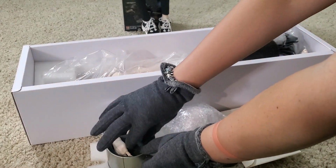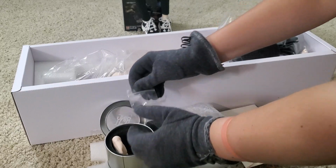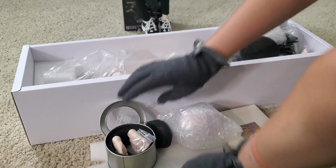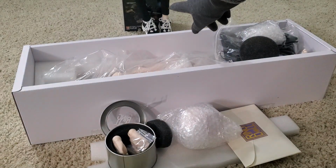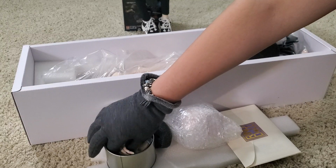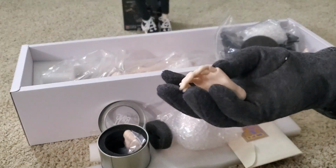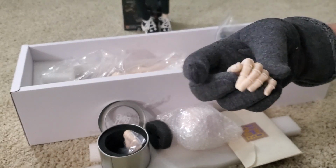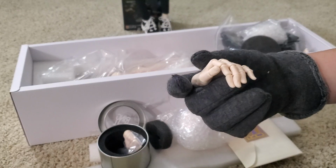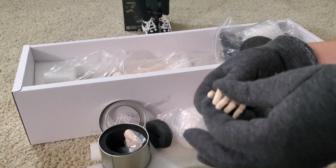Let's take a look at those hands, and I want to be very careful with them, because one of the reasons I got the hands in the first place was because when I was unboxing him, one of the fingers broke, and I was like, well, okay. Just take a look at this. This is kind of a very artistic thing. Look at that little hand. Wow, it is quite amazing.